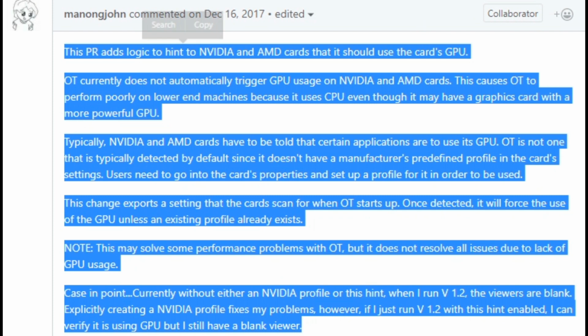OpenToonz is not one that is typically detected by default, since it doesn't have a manufacturer's predefined profile in the card's settings. Users need to go into the card's properties and set up a profile for it in order to be used. This change exports a setting that the cards scan for when OpenToonz starts up. Once detected, it will force the use of the GPU unless an existing profile already exists.